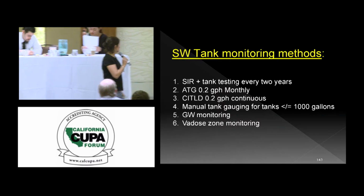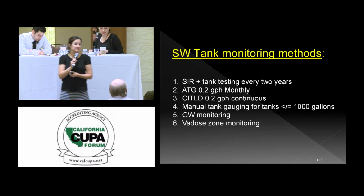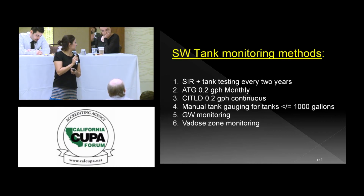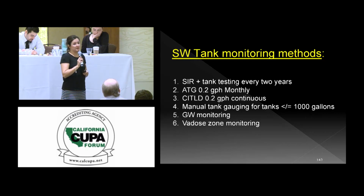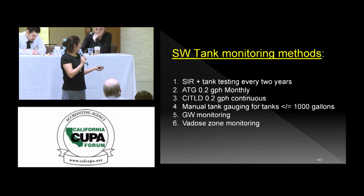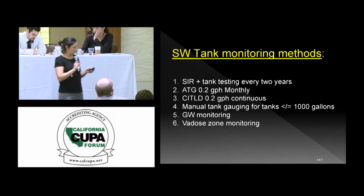Okay, so there's about six single wall tank monitoring methods. I'm going to talk in a bit more detail about the top three, which are the SIR, ATG, and the continuous ATG. Then manual tank gauging, groundwater monitoring, and vadose zone testing are very uncommon, so I'm just going to keep our attention on the more common methods that are out there.